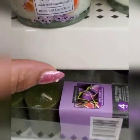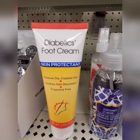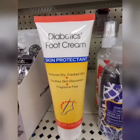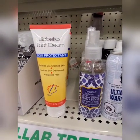We don't have time for that. But this one smells very nice. I think I'm gonna give this one a try. I saw on the Dollar Tree Facebook group that this lotion is the bomb. That's what they're saying. They're saying if you have dry, cracked heels, this is a good lotion to get. So I'm just spreading the message, guys.